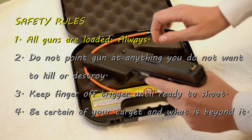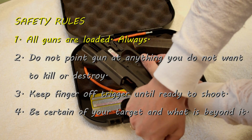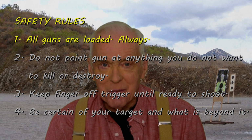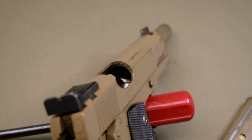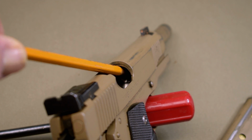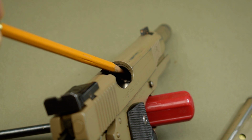First, all guns are loaded. No matter what anybody tells you, the gun is loaded, always. Let me say that again. That gun is loaded. Treat them that way until you yourself open the chamber and see that the gun is empty. Until then, you must assume that the gun is loaded.